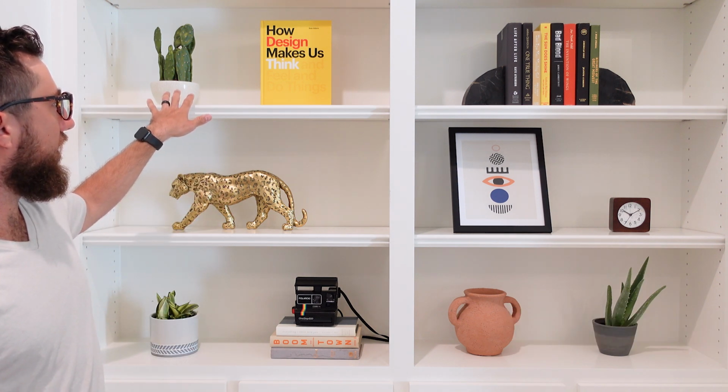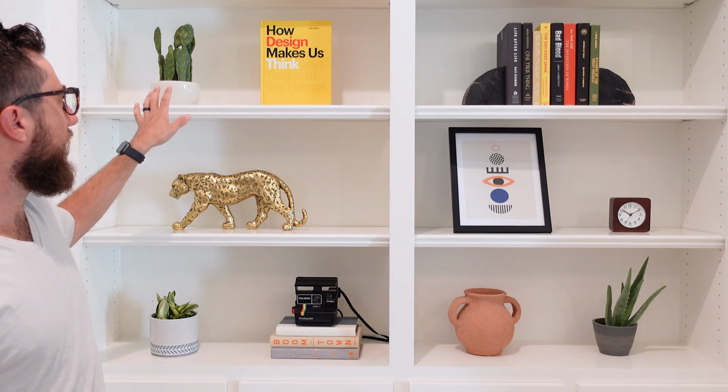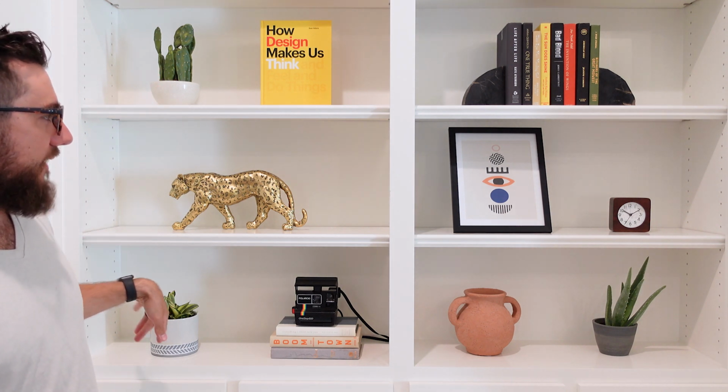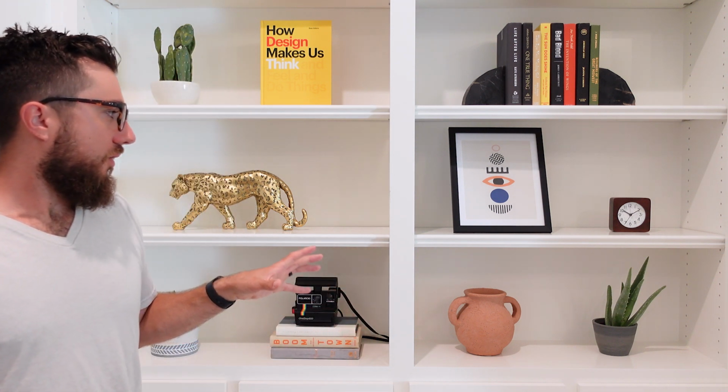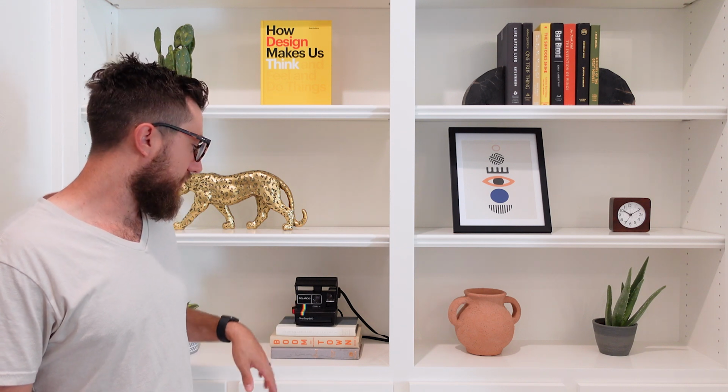Little plant here. Where's this from? Is this Trader Joe's? Target, I think. So that's Target. We have these little plants throughout. I think they're all Trader Joe's or Target. This is an actual Polaroid camera that I got on eBay. It's an actual retro one, not a new one, but we will link a newer version that looks kind of retro. I just like the look it brought in. It brought in some of the photography and video stuff that we do.